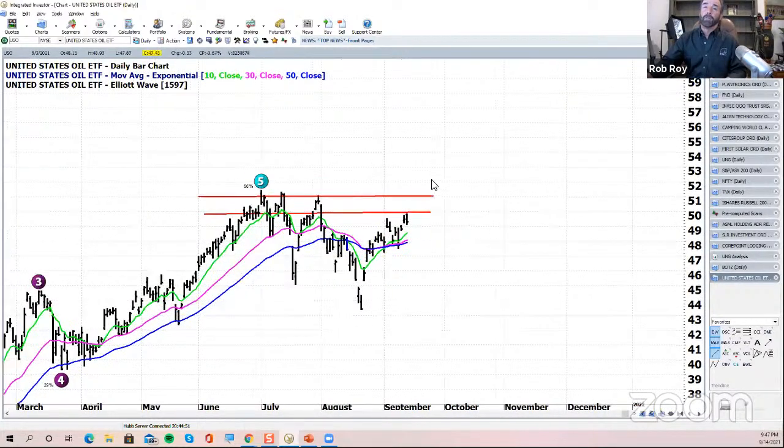So if it can break 51 and take off, whole different scenario, probably start to get a better looking DMI. But right now you're at resistance, and that area from 50 to 51 is a pretty good ceiling. So I would just kind of have to wait and see, can it break through that 51? If it does, it's probably off to the races.